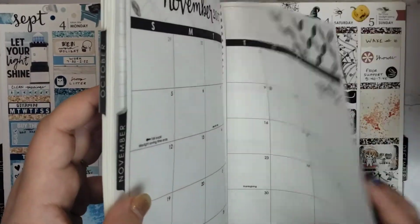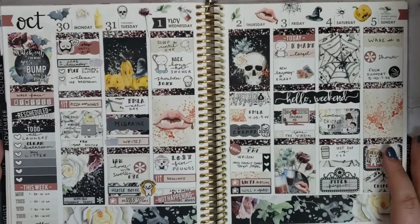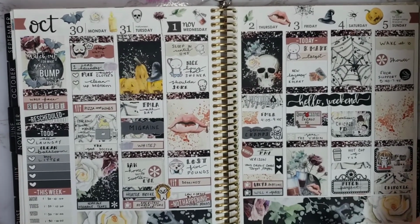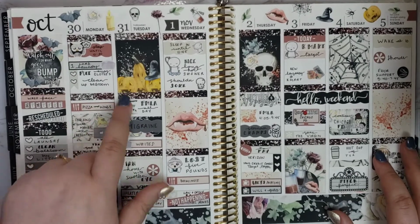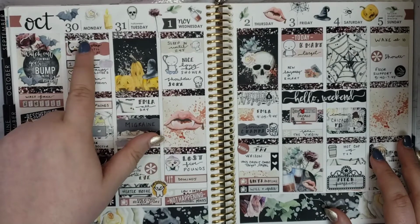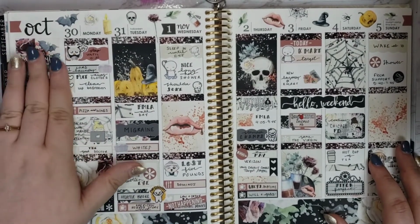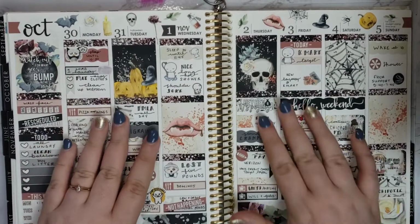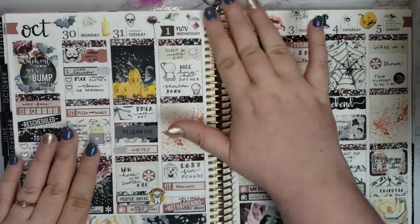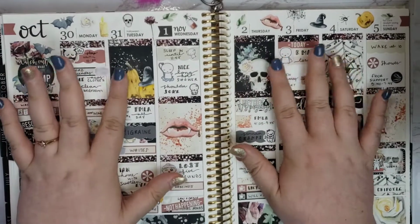Then the last one for 2017 was this spread from Creating & Co. I don't remember the name of this one, but it was a Halloween spread. And again, the colors, she had these ombre colors that went from the reddish to silver to black. Any of these colors, this whole box is just like me. I love these muted, dusty colors, because even the orange, I love this kit so much.